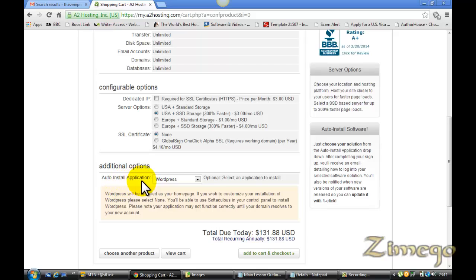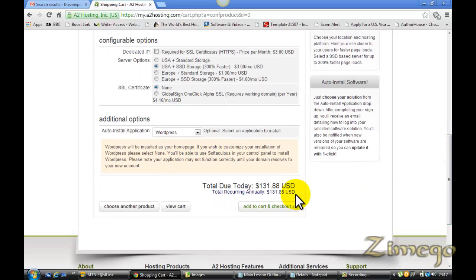Then you scroll down, you see auto install application. You leave it as it is. It's WordPress. It's going to just set it up for us. Let's read what it says. WordPress will be installed as your homepage. If you wish to customize your installation of WordPress, please select none. This is not a problem. It's okay. Okay, so let's continue. Add to cart and checkout.